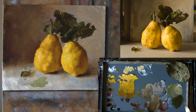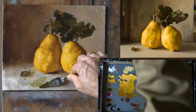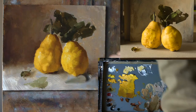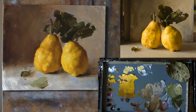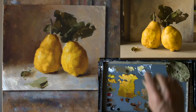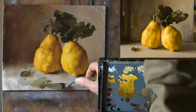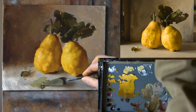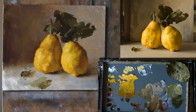I'm just mixing up a shadow colour for that leaf, because there would probably be a bit of shadow as well. So I just want to see if there were a dark shape there too. Compositionally speaking, in terms of the design, how would it work? Not sure. Let it sit there for a bit and think about it.